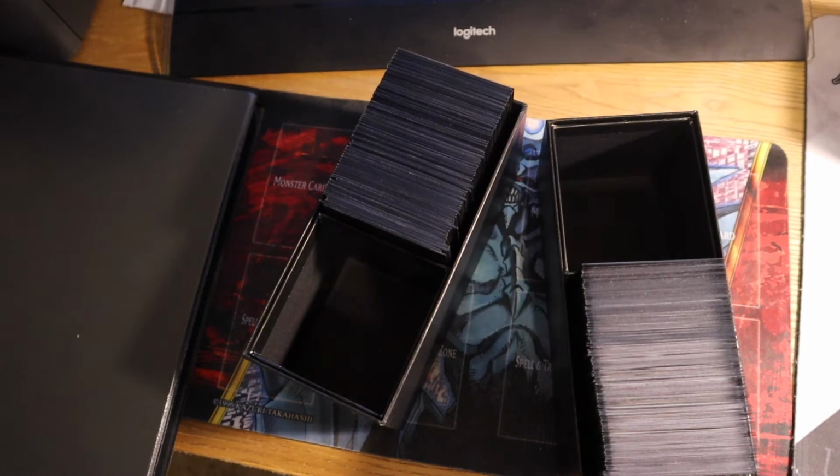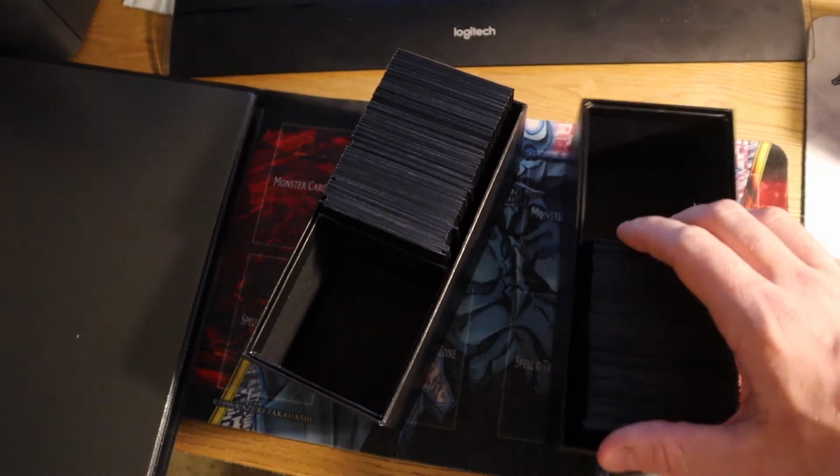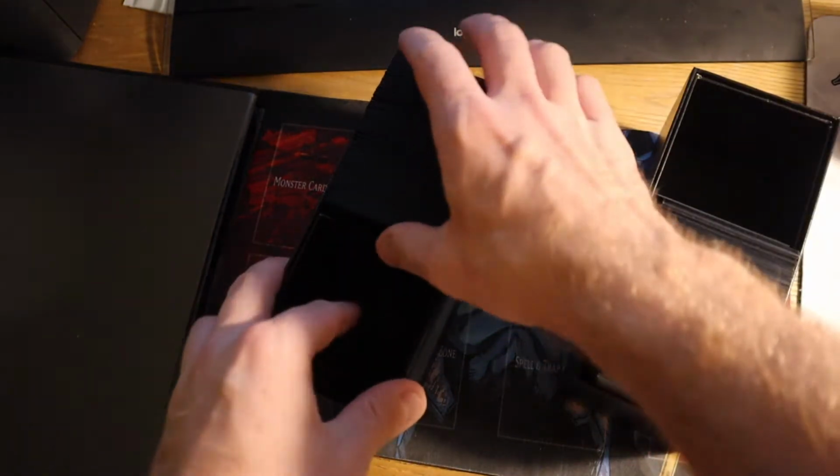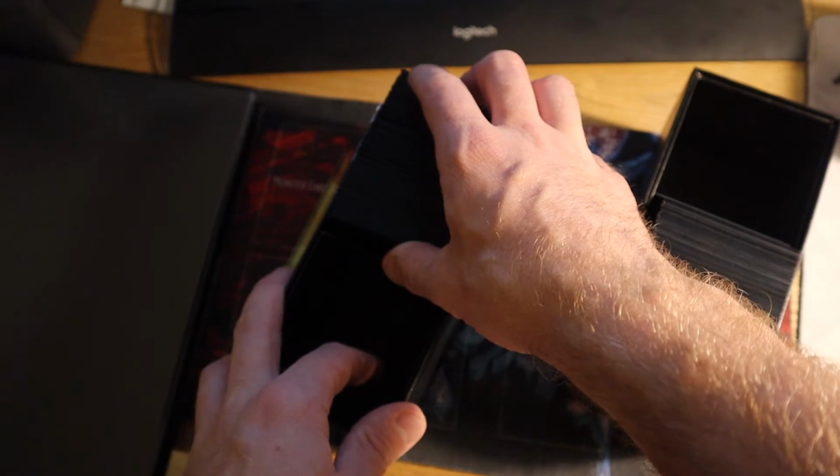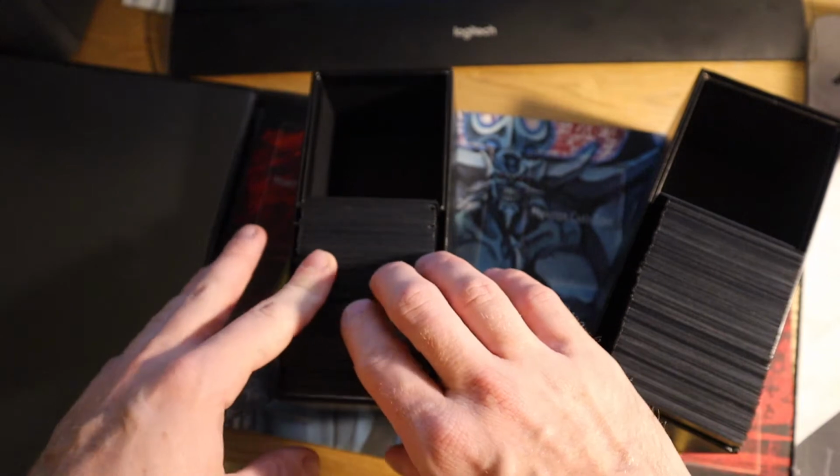So these were the other two Anthonys. I think I had said in the other video that all three collections that I bought in Jersey were from guys named Anthony, which is just crazy.